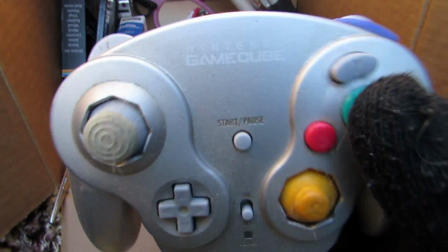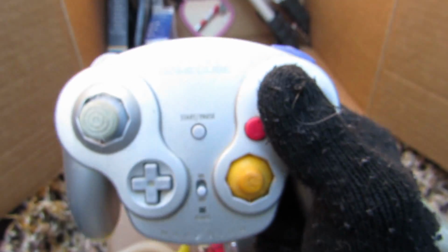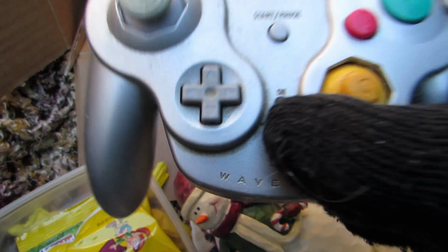Oh, no way. A GameCube controller. Whoa. Let's see if it works. It comes on. That is awesome.